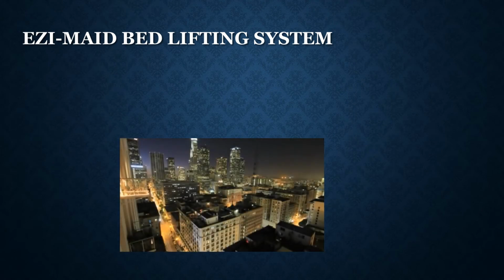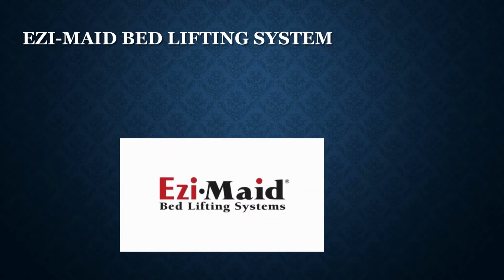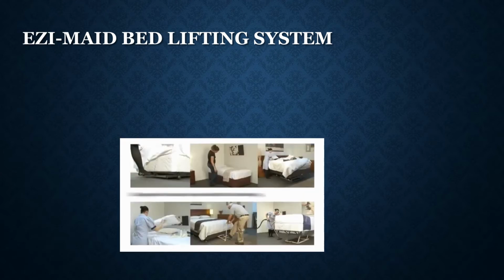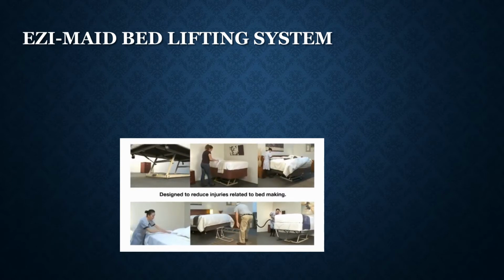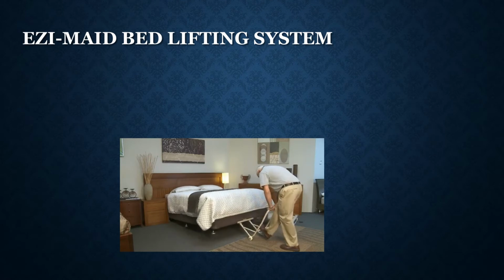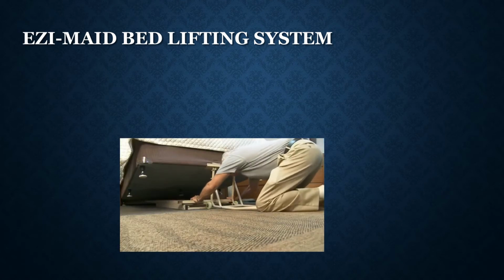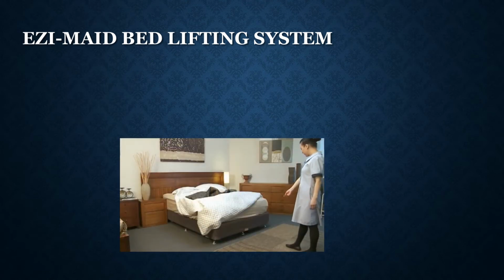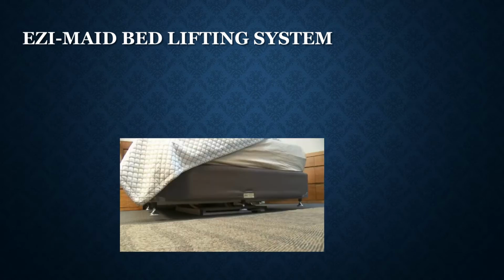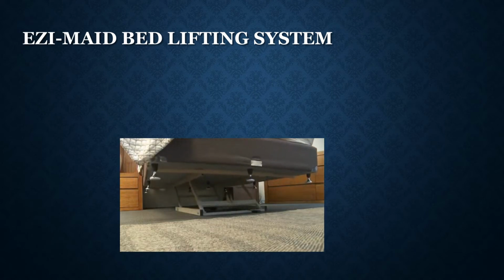In the hospitality industry, housekeeping staff suffer an 85% higher risk of injury. But now, there's a solution. EasyMade Bed Lifting Systems. Innovative products designed to reduce injuries related to bed making. The original, fully automated EasyMade Bed Lifting System is a robust steel frame that fits under existing beds. The bed lifting system is operated by an infrared remote control that activates a powerful motor that lifts the bed to waist height, creating clearance all around and under the bed.